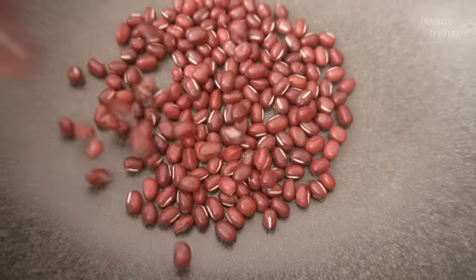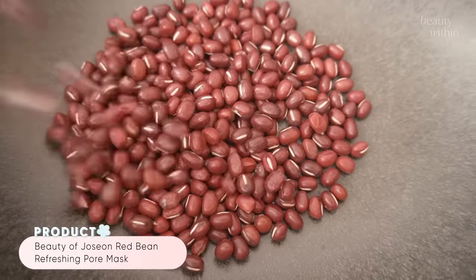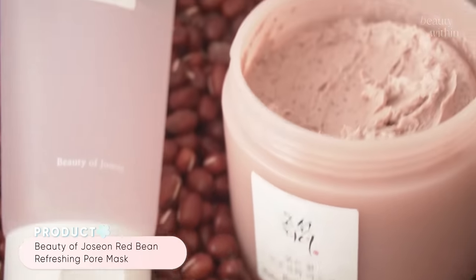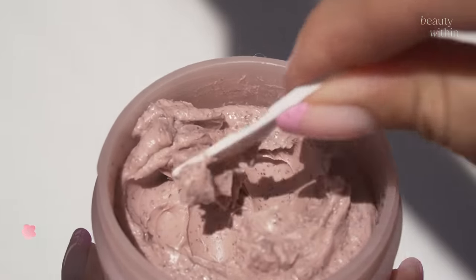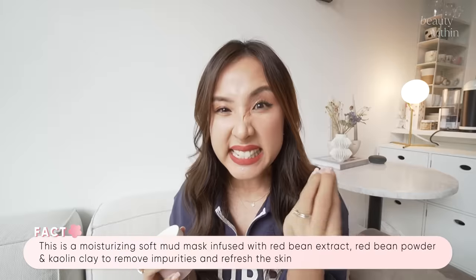The other two additions from the Beauty of Joseon line are their red bean products. Oh my God, they have this refreshing pore mask. I wanna talk about this one. This is $20. Every time I have used this, my skin, when I wash it off, has been brightened.